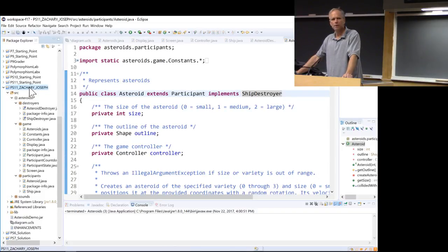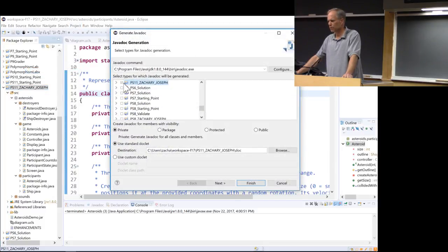So I highlight the project. I go to the project menu. For some reason, it's not in the right-click menu. So under project, it says generate Javadoc. I click Javadoc. Okay, I make sure that this project is selected. Right here it says, do you want to see the documentation for private? I say yes. Use a standard doclet.